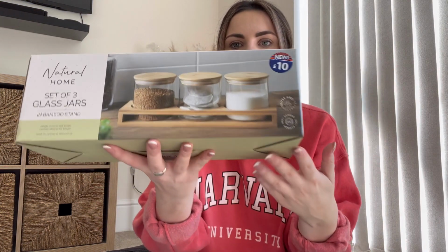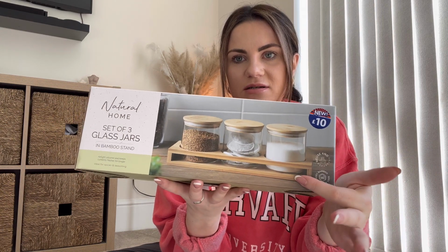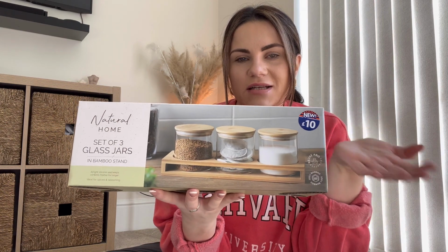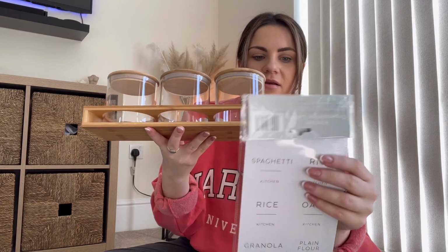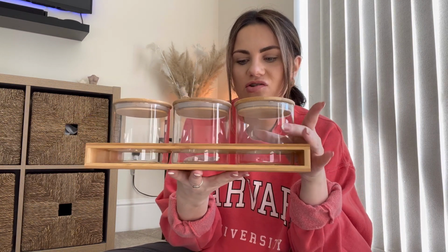For the tea, coffee and sugar, these are the canisters that I got, which are obviously the glass canisters in the bamboo stand. Set of three, which is £10, that's literally just over £3 each. So I'll get them out so you can see, because they are stunning. And how cute are those? Can you imagine as well with the little stickers on the front? So nice. I just love the stand.